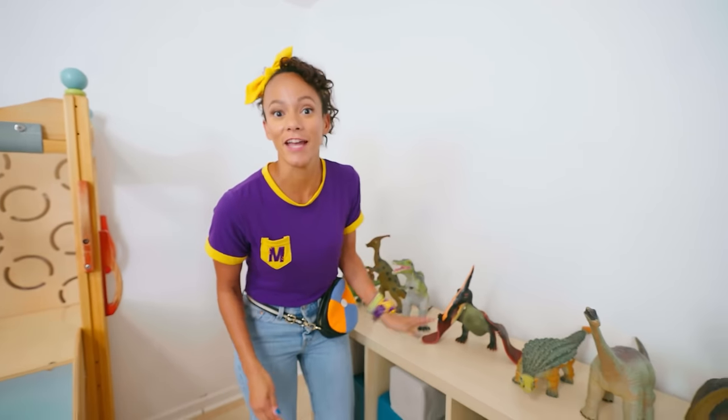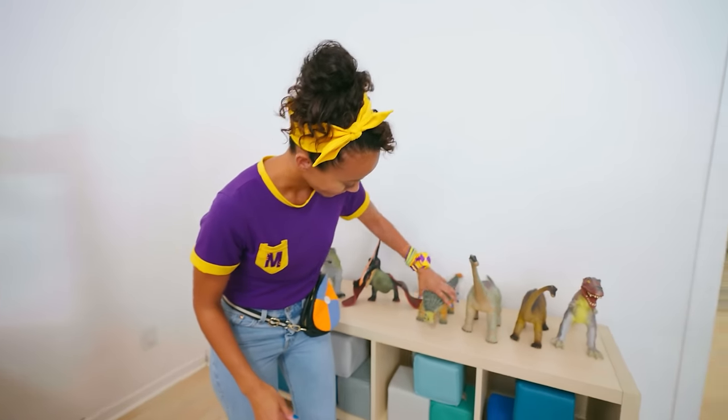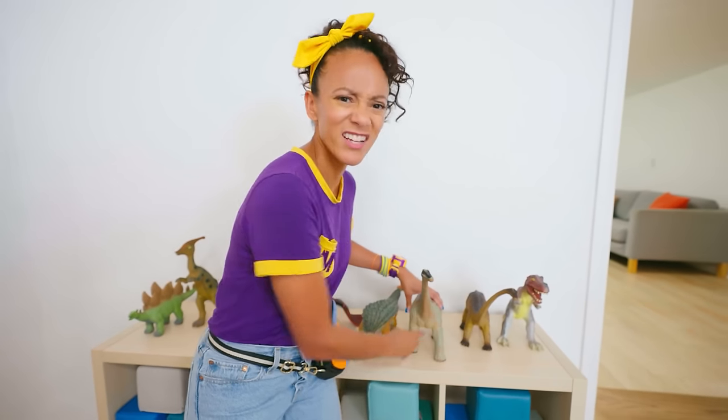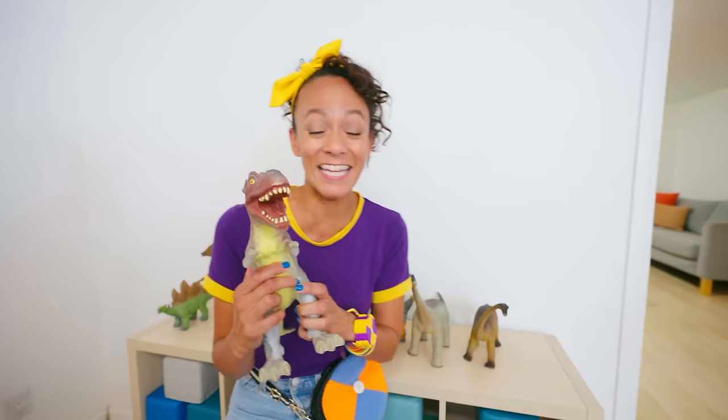My favorite dinosaur is the T-Rex. I wonder if they have a T-Rex here. It's not that one. Not this one with the long neck. T-Rexes don't have long necks. Oh, here it is, the T-Rex.